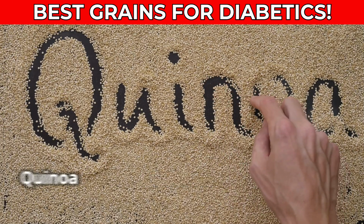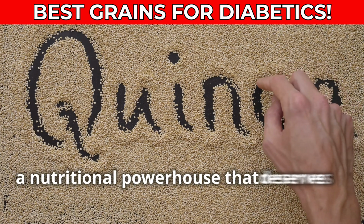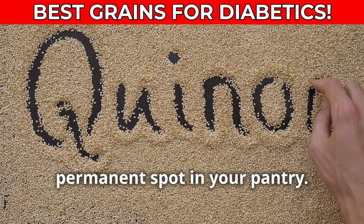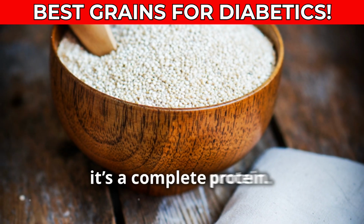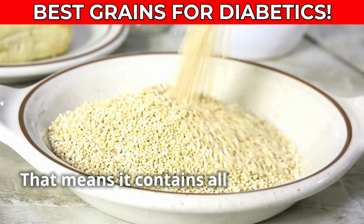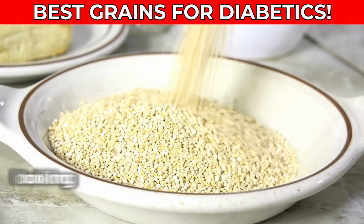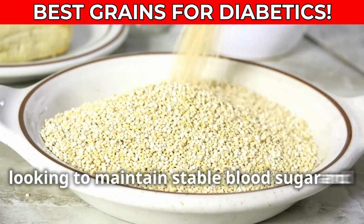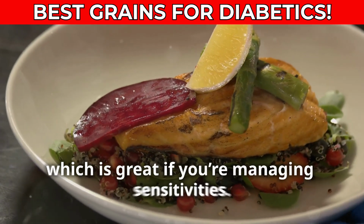Quinoa. Quinoa isn't just a trendy superfood, it's a nutritional powerhouse that deserves a permanent spot in your pantry. What makes quinoa so special? For starters, it's a complete protein. That means it contains all 9 essential amino acids, making it a perfect choice for diabetics looking to maintain stable blood sugar and muscle health. It's also gluten-free, which is great if you're managing sensitivities.